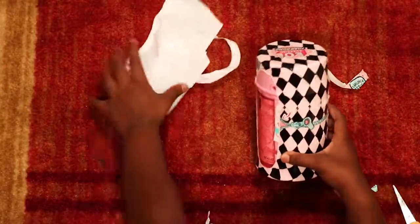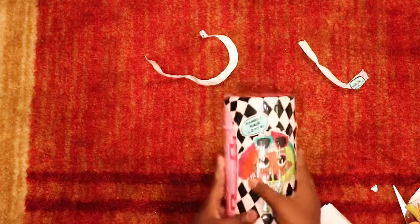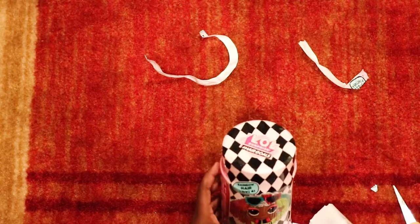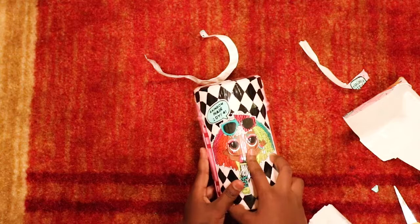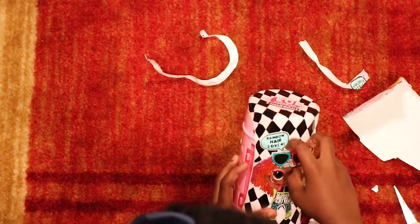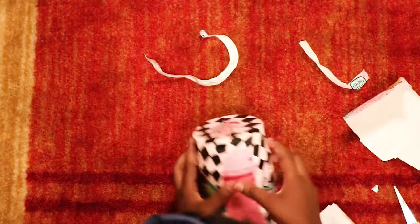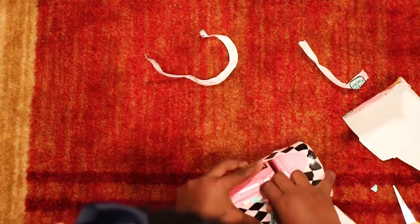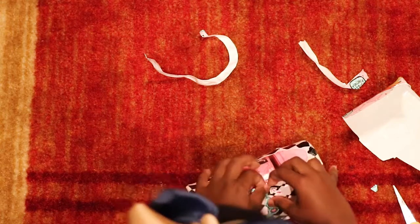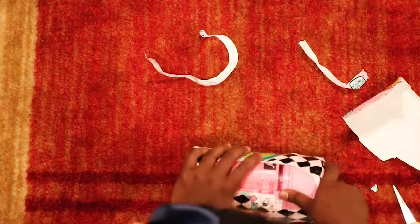So we got the first layer off. It's normal. They also have little descriptions. So I think this girl says rainbow hair to die for. So now we're just gonna get this open. Okay. I can already see one of the surprises in there. See the stickers.